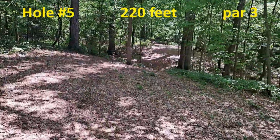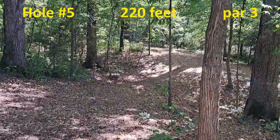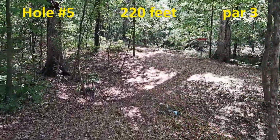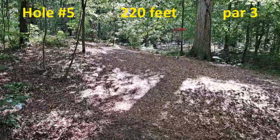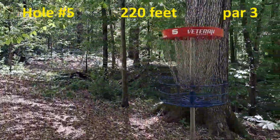All of these short, heavily wooded, and technical holes on the front nine can seem a little bit repetitive, but each hole requires a slightly different throw. And so if you like shorter technical courses, then this is definitely the course for you.